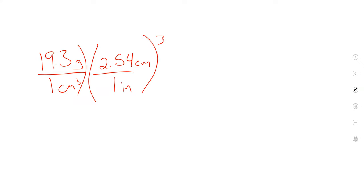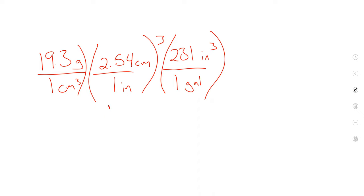And we have to do that three times. And then we could do a convert. Now we'd be in inches cubed on bottom, so that would give us grams per cubic inch. And then we can say, well, 231 cubic inches is 1 gallon, and that's from our conversion sheet. That's how I knew to go to inches, because I know that my definition of a gallon was 231 cubic inches. So if I need to get to gallons, I've got to get to cubic inches first.